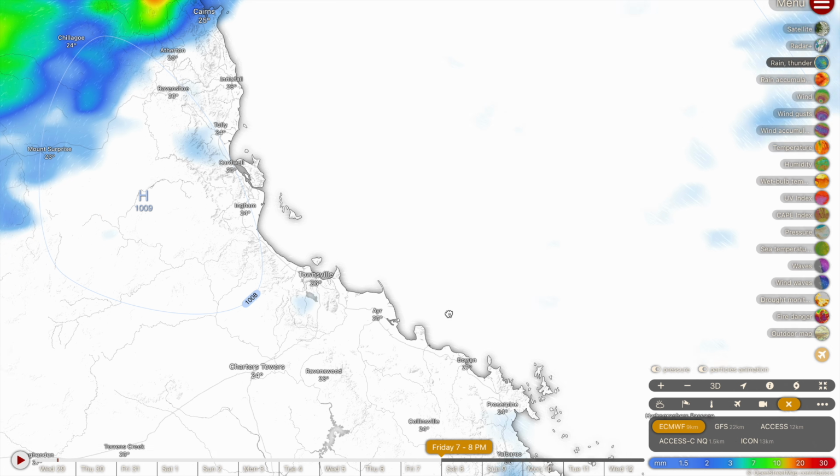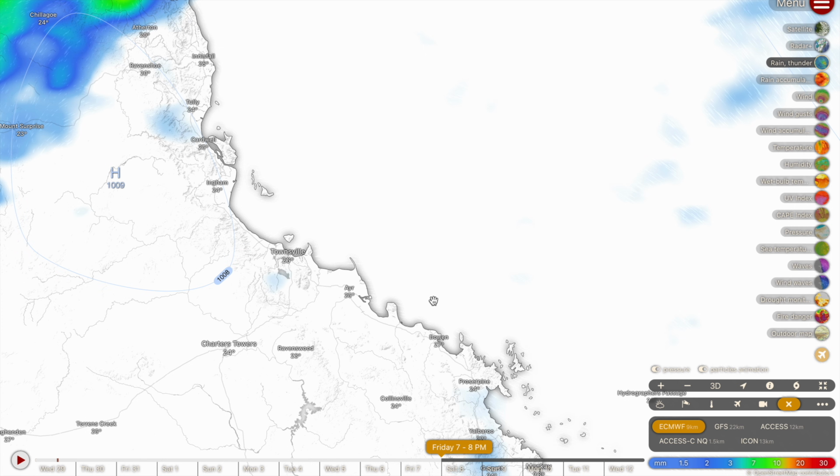They're expecting some good rainfall accumulations. Widespread falls above 100 millimetres are expected, with isolated pockets up towards 250 or 300 millimetres also possible. But 4 days of showers, with a 300 millimetre total spread over about 4 days, is nothing serious for the central Queensland coastline.